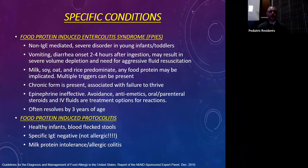They can have vomiting and diarrhea within 2 to 4 hours after ingestion. They can have severe volume depletion and require admission to an intensive care unit for resuscitation. Milk, soy, oat, and rice are the predominant triggers, but any food protein can do it. And one kid, if they've got one, can have multiples. Infants can also have a chronic form that also contributes to failure to thrive.